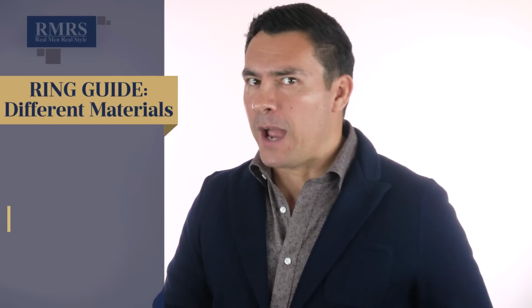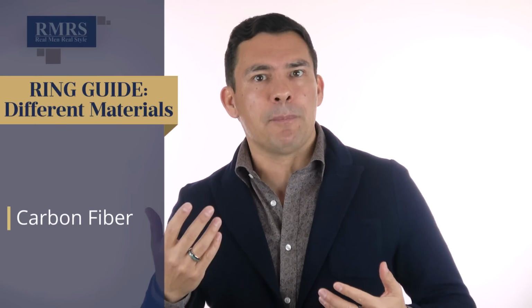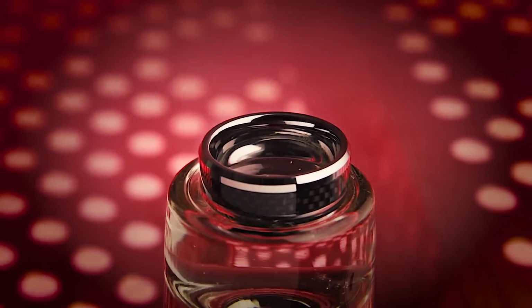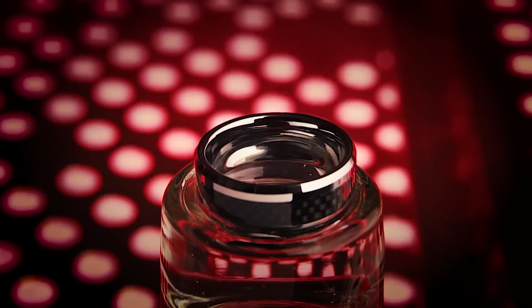Now, what about carbon fiber rings? So many of these are not metal. Some of them use metal properties, but the point here is this is actually using a fiber design. Basically, you've got long strands, they're interwoven, and so we get a lot of great things. First up, lightweight. This is going to be, in many cases, lighter than titanium. On the other hand, it's going to be incredibly tough, very hard, very durable.